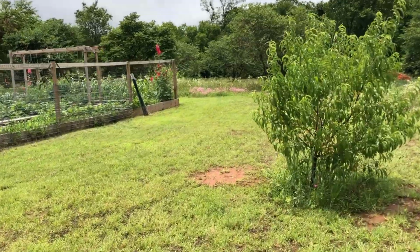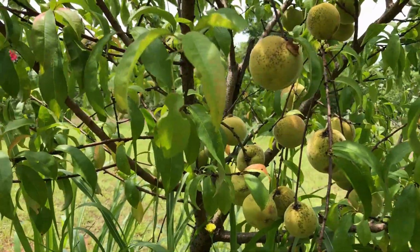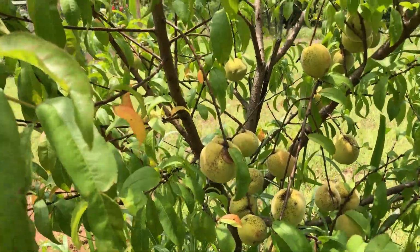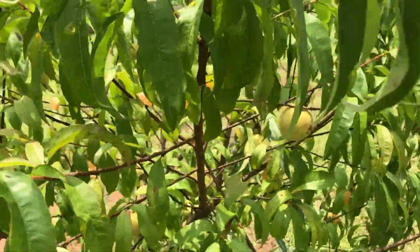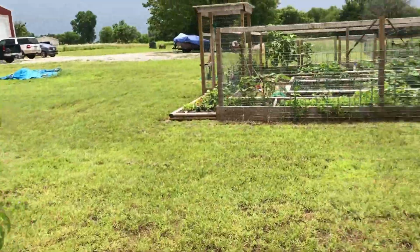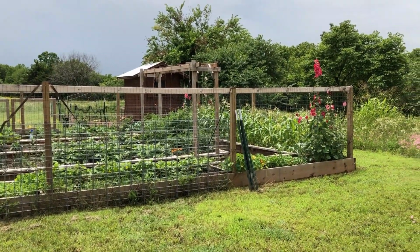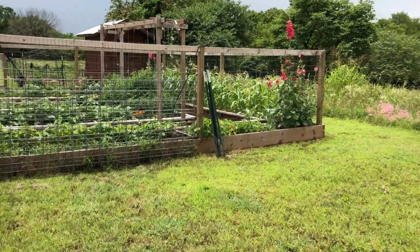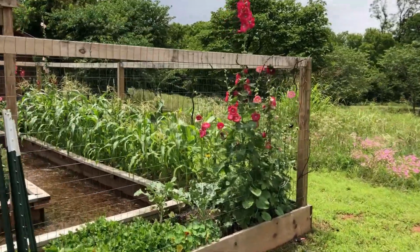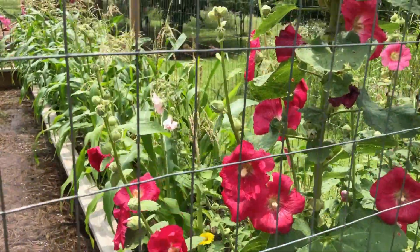Here's one of our peach trees. So we got some peaches on there. I don't know if they're gonna be any good because we haven't sprayed or anything because we have the bees. There's a peach tree behind the chicken coop over there that's got quite a few on it. And a lot of you have told me what these things are called: hollyhocks. So instead of cockleburs, and that one is really pretty.